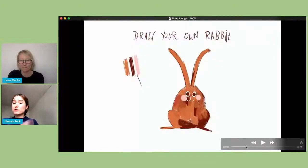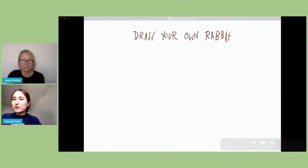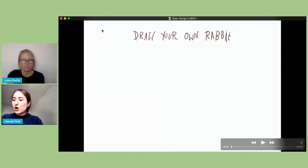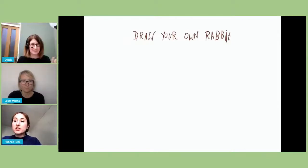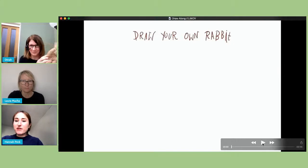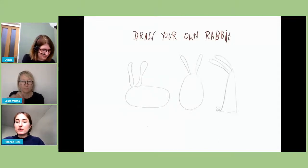So I hope everyone's got some colouring pencils, some paper, whatever's near to you. We don't need any fancy materials here. Whatever you decide to use, I promise that what you end up with will look like a rabbit. So let's have a go, shall we? I'm going to be showing a video of how I've been drawing some of the rabbits for the book. And hopefully we've got all of our things and we can begin.